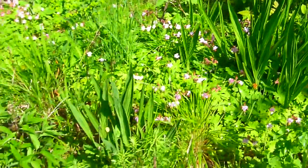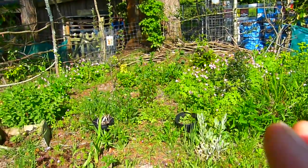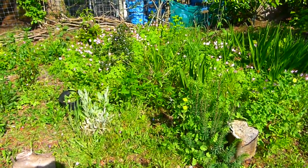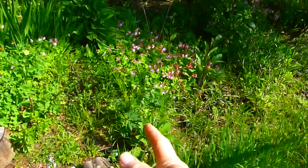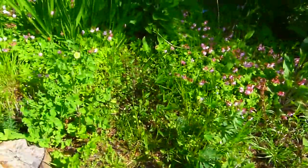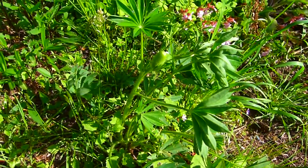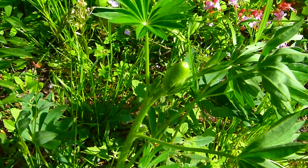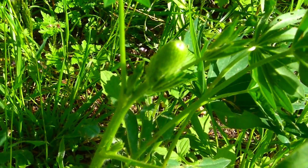Yep. And then the rest of this border is just flowers. Anything I find in the rest of the garden, I just shove in this border here. So there's a comfrey there, there's a lupin. I've got a lupin here with a rather weird looking flower on it. And you can see that flower. Looks really fairy. There you go, that flower there looks really fairy. Don't know why.